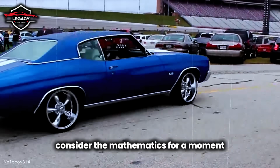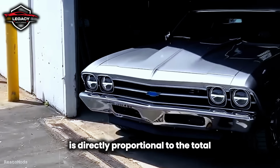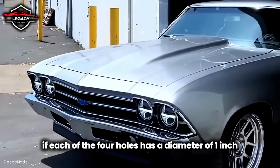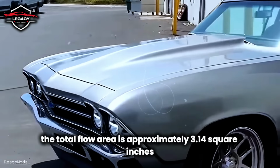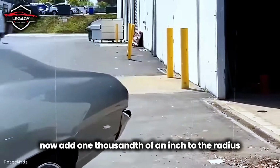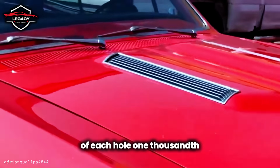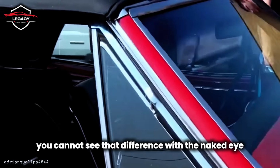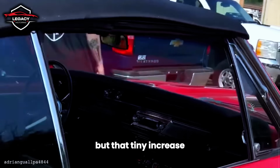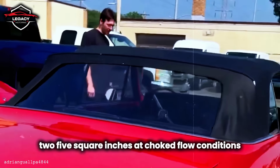Consider the mathematics for a moment. The flow through a choked restriction is directly proportional to the total cross-sectional area of the openings. If each of the four holes has a diameter of 1 inch, the total flow area is approximately 3.14 square inches. Now add 1/1000th of an inch to the radius of each hole. 1/1000th. You cannot see that difference with the naked eye. You would need precision measuring instruments to detect it.